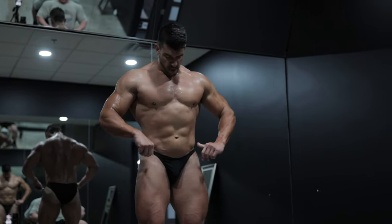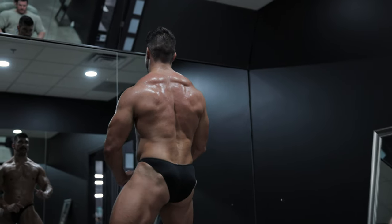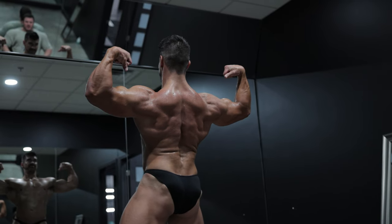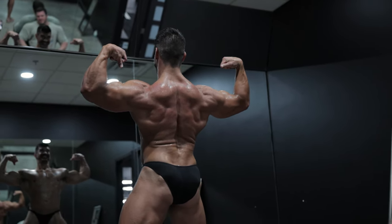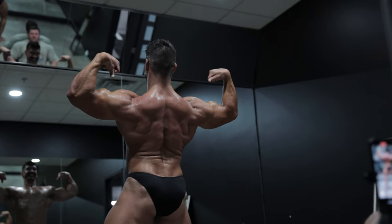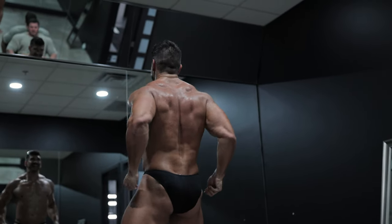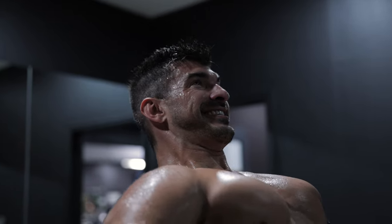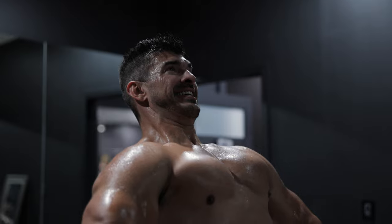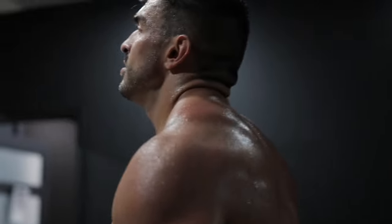Back double bicep. Squeeze those glutes. Squeeze them underneath you. Tuck them underneath you. Chest up. Elbows through. Right there. Good. Relax. Back lat. Big chest. Throw the elbows forward. More. And relax. Face me. Side tricep.